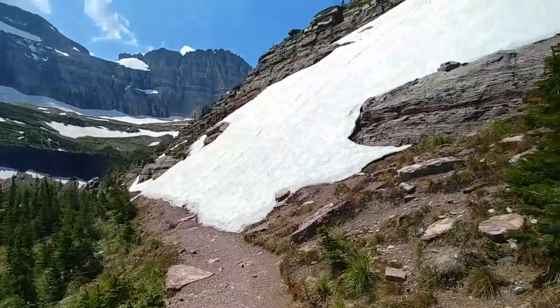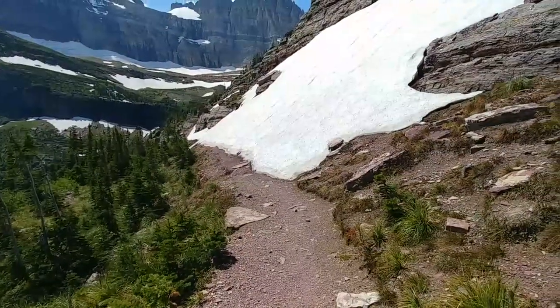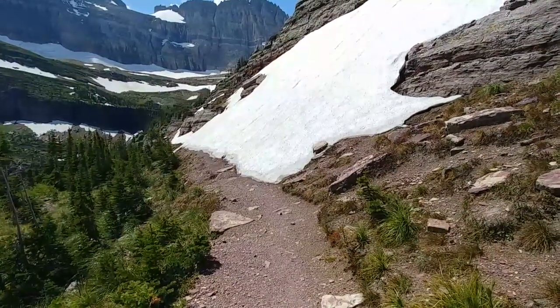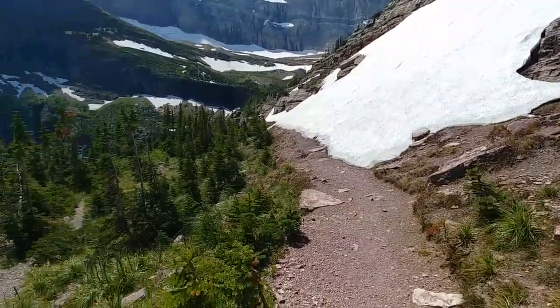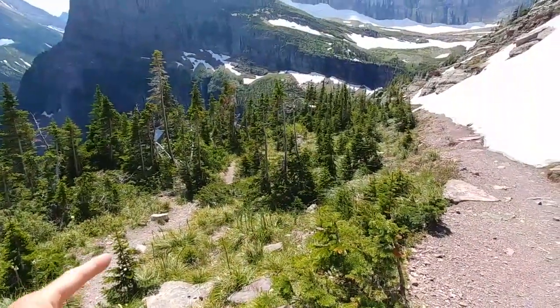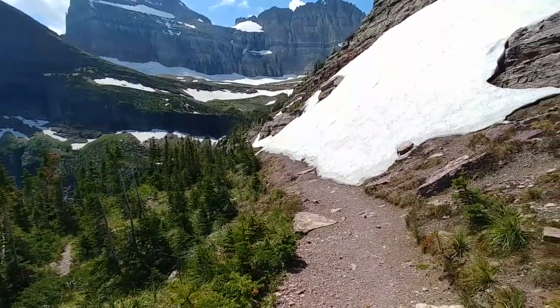So I've come up to another ice field, snow field, and I can cross that, but if you slip, it's going to hurt. And so it looks like there's a trail down here that will bypass it, and I'm going to probably do that to live for another day.